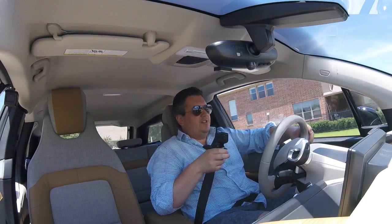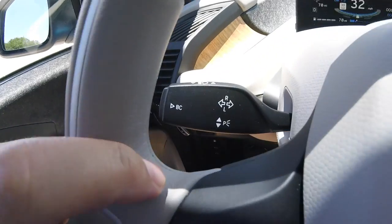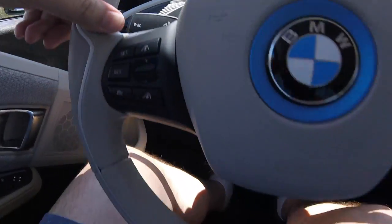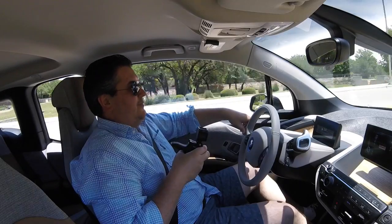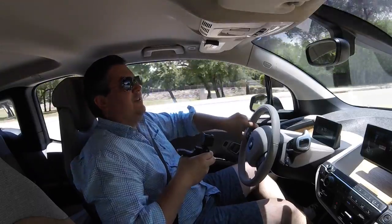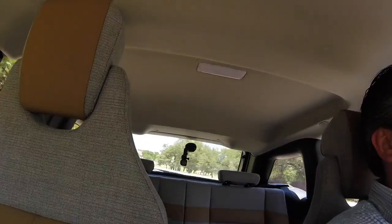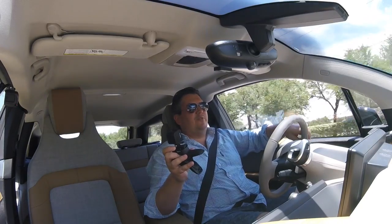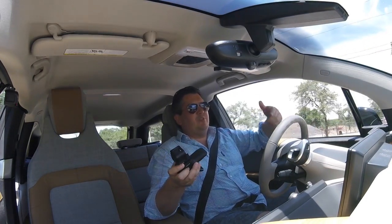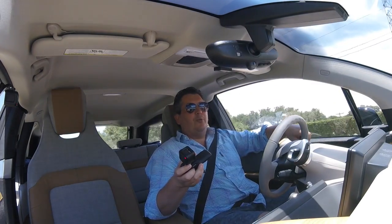First things first though, it does have turn signals and I am using them. So it's not an option. Turn signals are standard and they're here on the left side of the steering wheel. BMWs do have them. What else do we have here? Just a large interior, basically. So I'm gonna go ahead and head out towards the freeway. I'm gonna keep the cameras rolling. And if I have something to say, I will let you know.